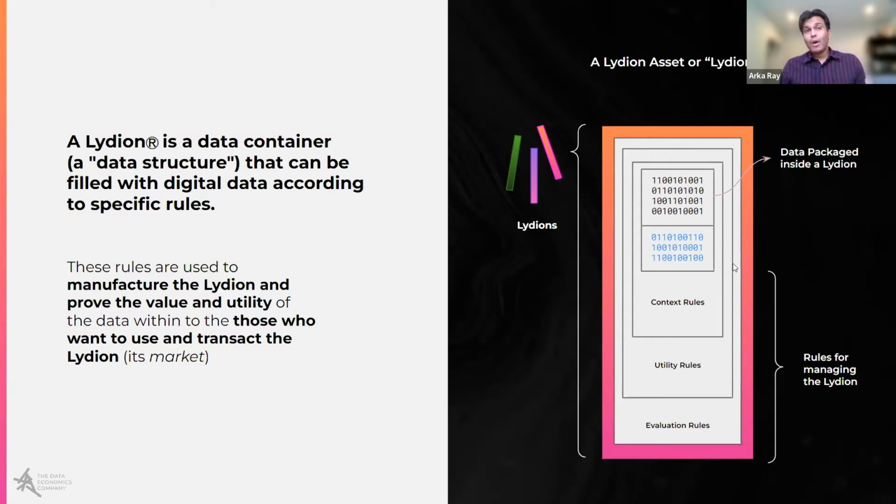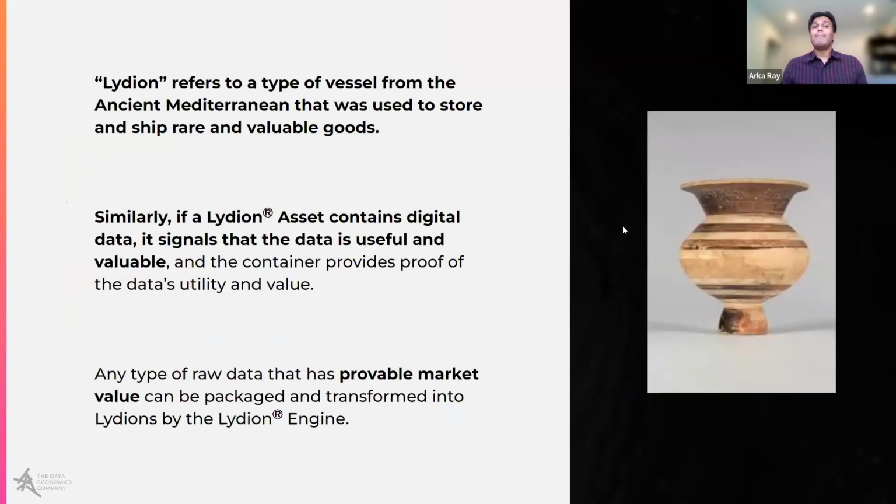These rules are used both to create the Lydian as well as to prove the value and utility of the data within the Lydian to those who want to use and transact it, aka the Lydian's market. Now, to put it very simply, if a Lydian container has digital data within, then it signifies that that data is useful and valuable, and the container itself provides proof of this utility and of the value. Any type of raw data that has provable market value can be packaged and transformed into Lydians.